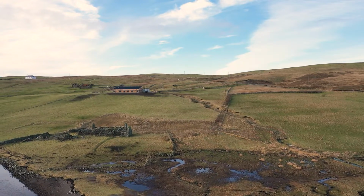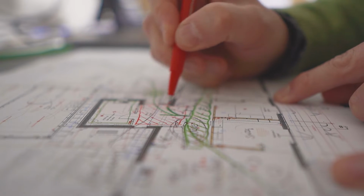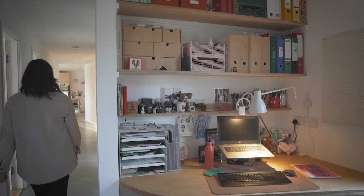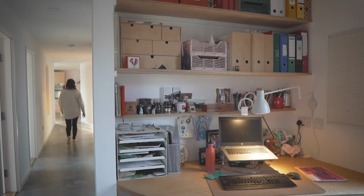A distinctive thing about this project was the parameters of the Croft House grant, and it's not a common thing that we deal with, but it was a really attractive challenge. It felt like just another part of the brief. It didn't feel like an additional obstacle. An office space, for example, is something technically you can't have as a separate space, but they've managed to work it in a way that does work within the parameters, and in a way that we wouldn't have thought of.